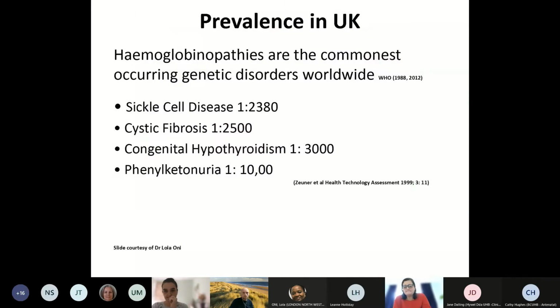Next slide. Haemoglobinopathies are the most common occurring genetic disorders worldwide. And in the UK, sickle cell disease is now more common than cystic fibrosis. Next slide.